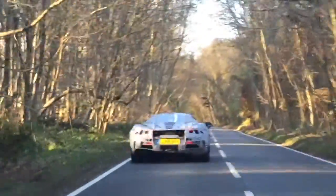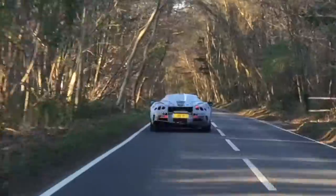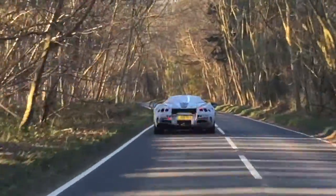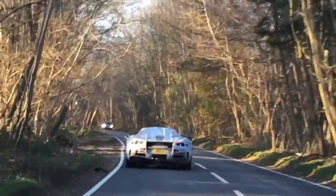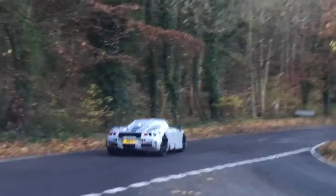In my car, I drove out to my house, drove up the road and literally drove up straight behind a highly camouflaged development car. Okay, so what do we reckon that is? Come up behind this heavily camouflaged car. I think it's maybe McLaren-like, but I don't know. Just so cool to see that car on the road.